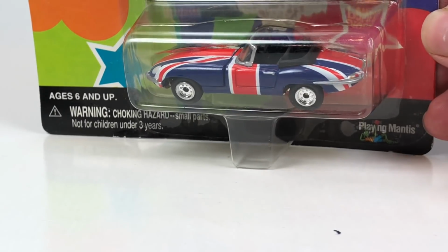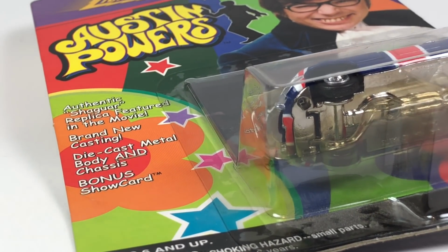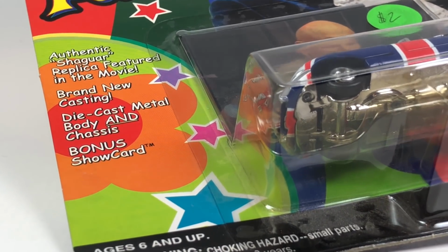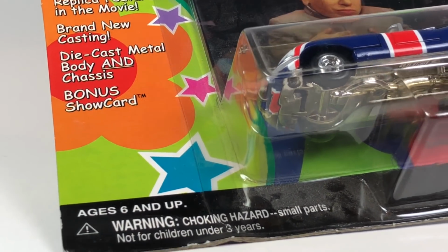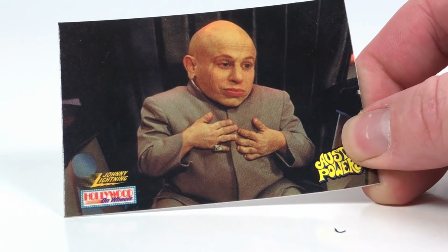All right, next up we got Johnny Lightning, and I only got 3 more cars to show. So this one right here is the E-Type Jag from Austin Powers, the Jaguar replica featured in the movie, brand new casting, die-cast metal body and chassis. Bonus show card. Yippee. There's your bonus show card.